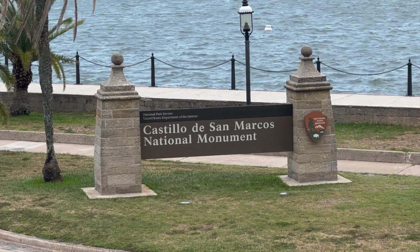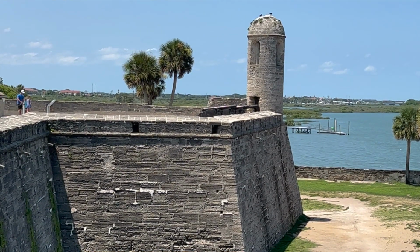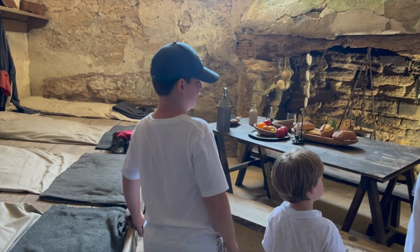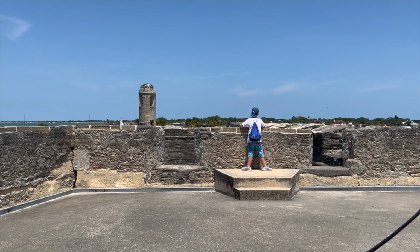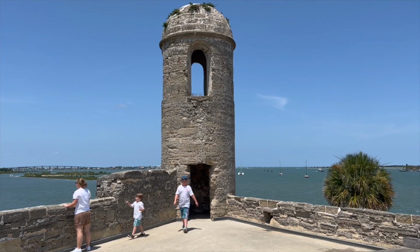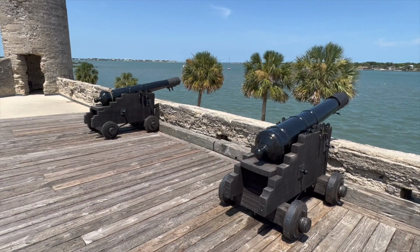Number 2 is the old fort, because you can go on the top and look at the cannons, and you can learn a lot of stuff like what the soldiers did at the fort, what they ate, and how they slept, and how the medics would help them if they were shot in battle. I love seeing the view from where the cannons are on the top.